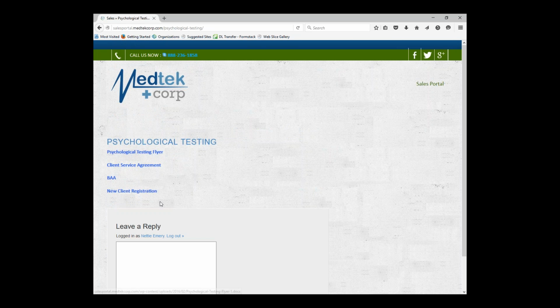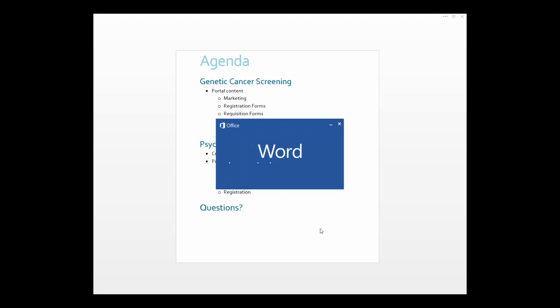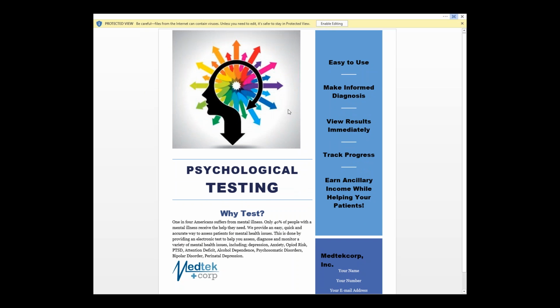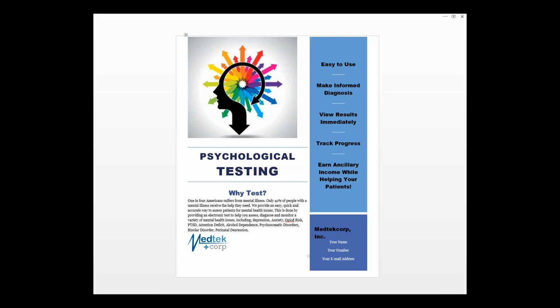So basically right now we have, this is going to be our flyer. If you want to leave this behind, you can just make sure that you put your name, your number, and your email address down here, so that when you leave it behind, they can get in contact with you.